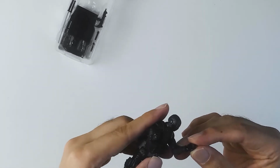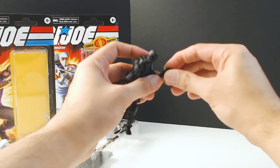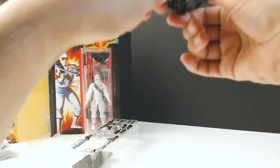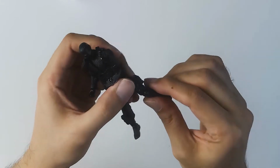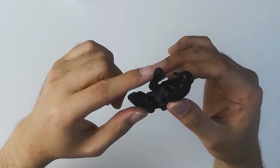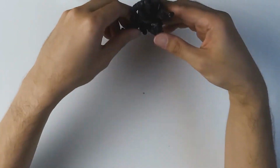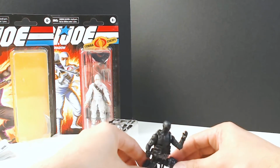Oh, the hands actually, that's kind of cool. It's also on a joint where you can go and do that. Nice ball joint on the hips and legs. Oh, cool. So the legs can actually bend. Unfortunately, the elbows can't, but the knees you can. That's good. You can get him into some really deep poses. There you go. It's nice.